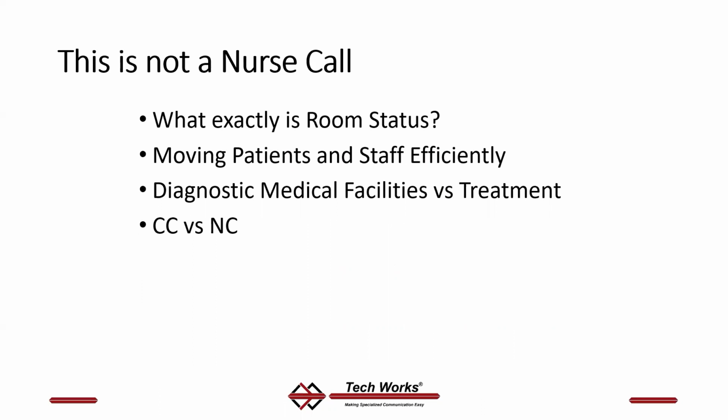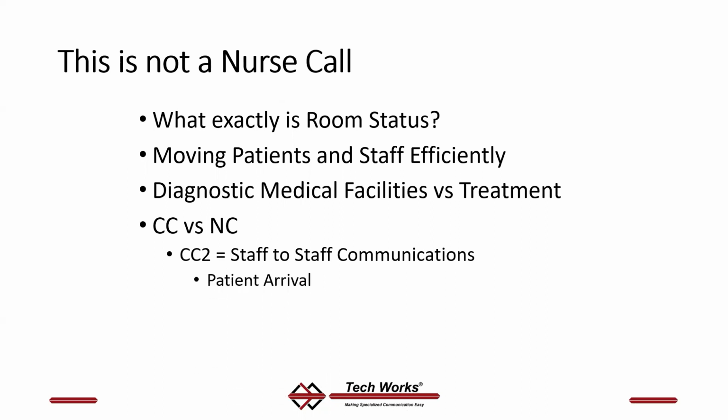Clinic call in the right place at the right time does things that a nurse call can't do. And likewise, a nurse call does things in a facility that a clinic call isn't intended to do. They're two separate functions. One tends to be staff to staff communication. That's what CC is. It's not a patient. It's not a critical care. It's not a life safety. It's one staff member telling another staff member something like patient arrival.